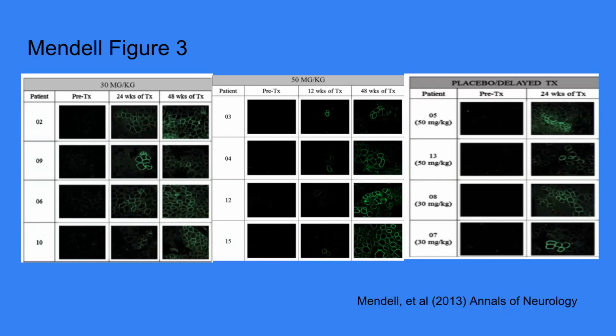However, the overall goal was met: the treatment worked, but it was very inefficient. But the exon skipping technology was proven to be effective in terms of dystrophin production.